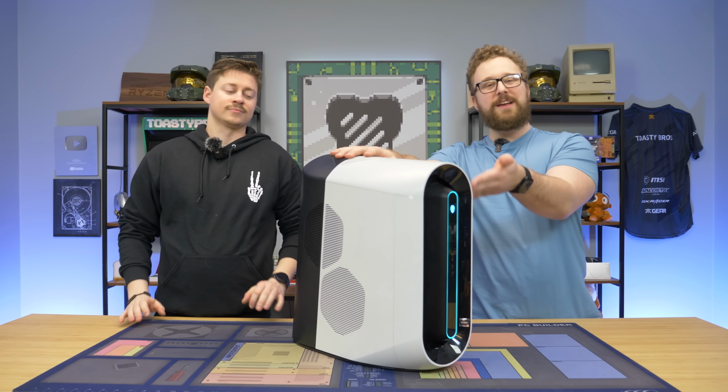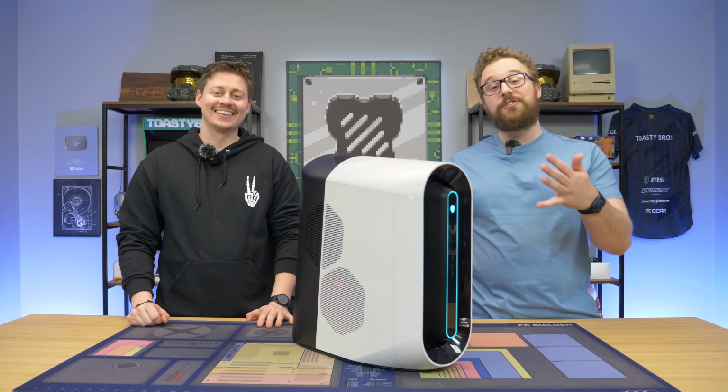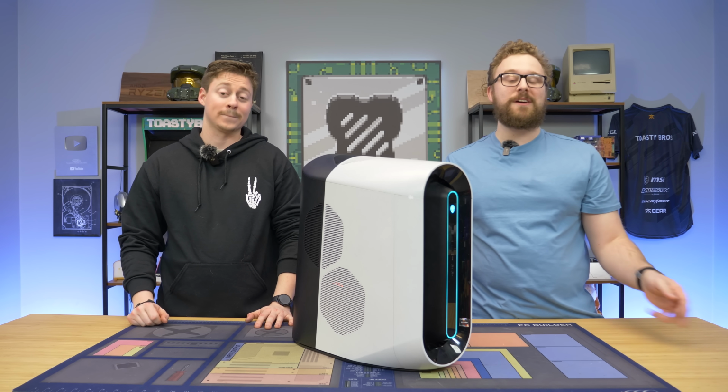And I think this is a very unique case. So you're not really going to find a case like this on the market to build yourself. Yes, it does use proprietary hardware, but I think the pros outweigh the cons in this one.